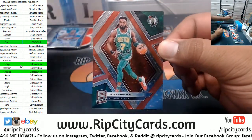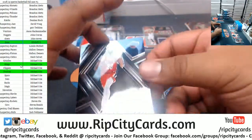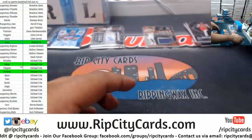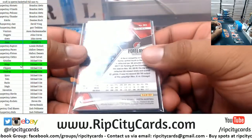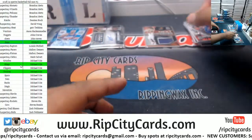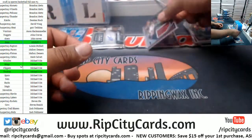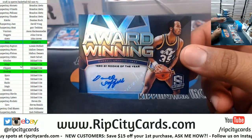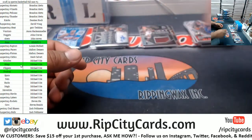We got Jaylen Brown for the Celtics, /299. Anthony Davis of the Pelicans, that is to 175. Enes Kanter of the Blazers, that is not numbered, but it is white sparkle. Very nice. Collin Sexton of the Cavaliers, patch to 99. For the Jazz to 75, Darrell Griffith, the Rookie of the Year back in 1980. Jazz with an auto there.